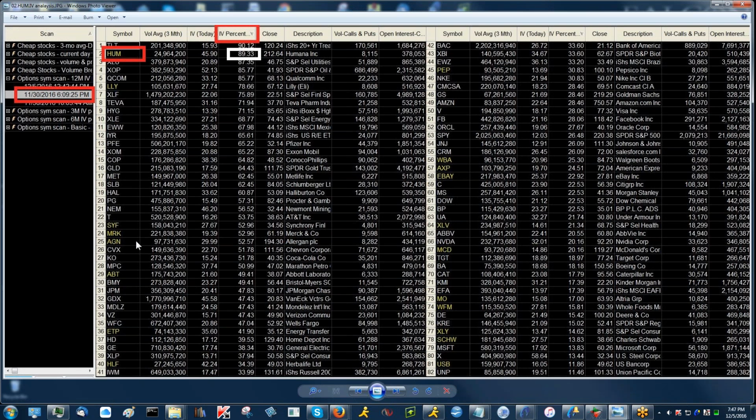I like things that are liquid. I like things that have sufficient volume, in terms of the volumes of options traded, as well as open interest.